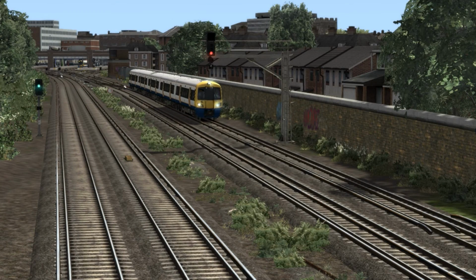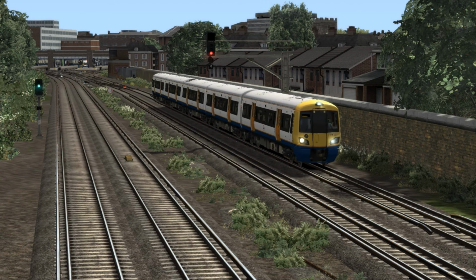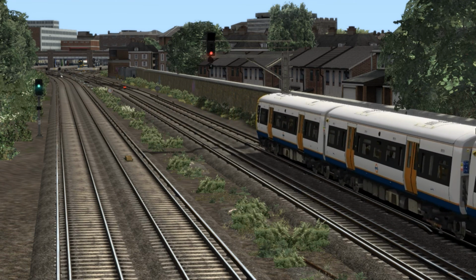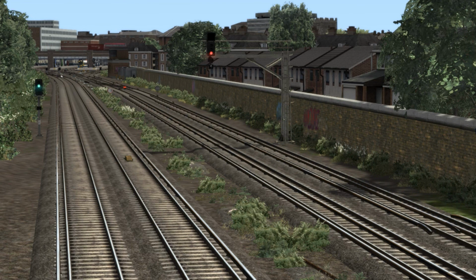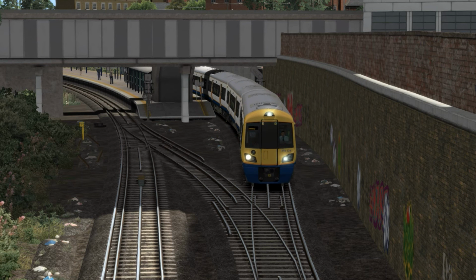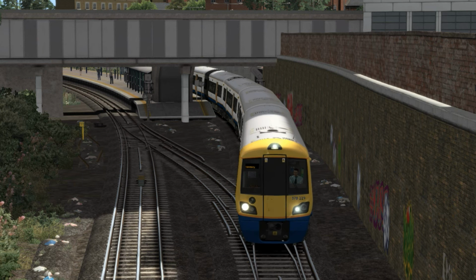The first part of the route between Richmond and Gunnersbury is shared with London Underground's District Line and is electrified at 630 volts on an almost unique 4-rail system. At Gunnersbury, the 4th rail ends and the NLL curves away from the District onto 750 volt DC 3rd rail.